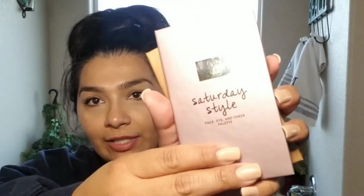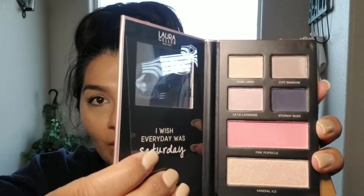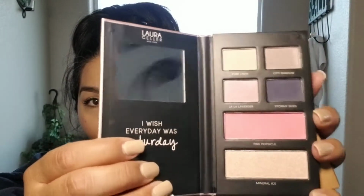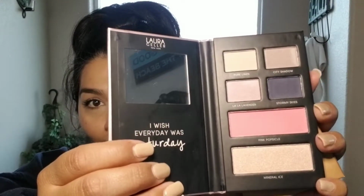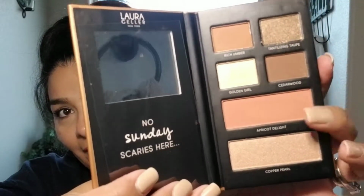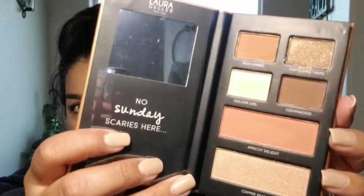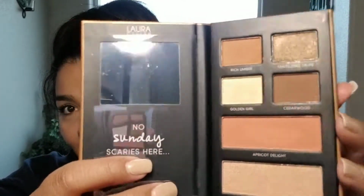This one is Saturday Style. That is what that looks like. A little bit more of a party kind of scene evening palette here. Beautiful. And then the next one is Sunday Fun Day. That one's more of a neutral kind of palette. I love the blush on here too, as well as the highlight, just right up my alley there. But very nice neutral colors for a chill Sunday.